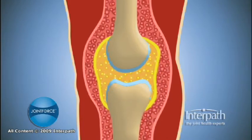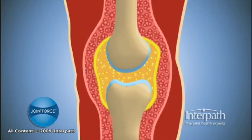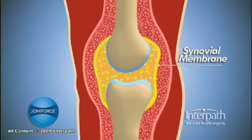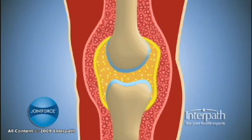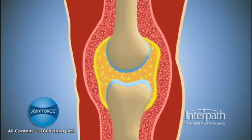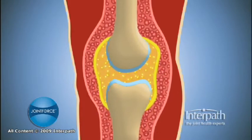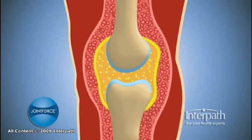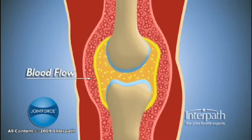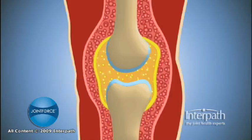The synovial fluid is contained within a fibrous joint capsule, which is lined by the synovial membrane. Cells within the synovial membrane, called synoviocytes, manufacture hyaluronic acid and many other essential molecules and prevent hyaluronic acid from escaping the joint space. Healthy synovial fluid has very few cells. Blood is routed around the joint capsule but does not leak into the healthy joint.